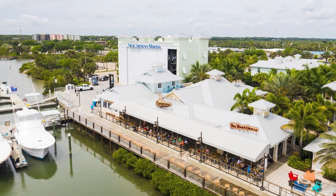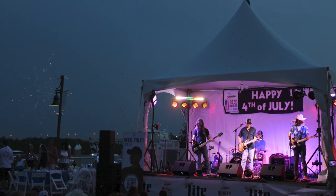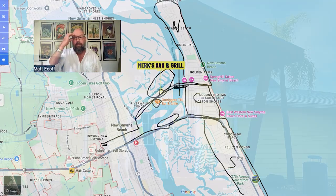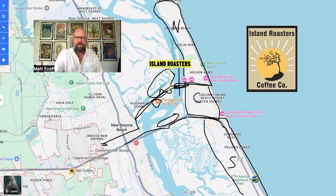It's got a marina out here as well. And you're sitting on the water, live bands. It's an amazing place to go. Right across on the other side is Merck's, which is a bar and grill. Best wings in New Smyrna Beach, I think, arguable with Tatan's, but another really great spot there. But there's a ton. Island Roasters, like I said, one of the best coffee shops is right here.